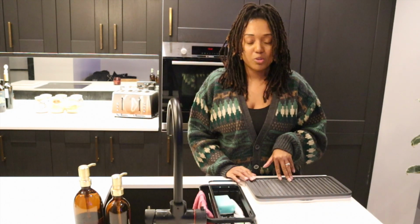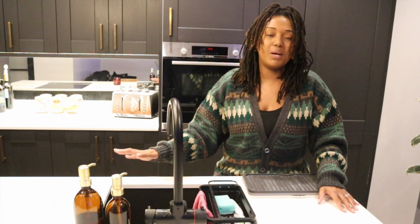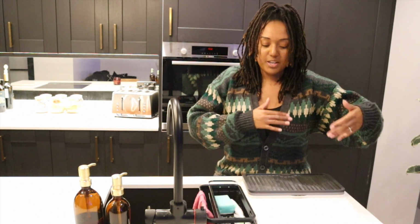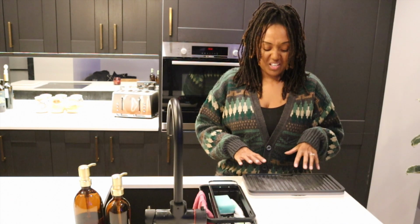But the first thing that I really wanted to talk about is this Joseph & Joseph dish drainer. So because I have this big kitchen island, but within this kitchen island I have the sink and I have my hob, I didn't want a big dish drainer at the end here, which just took up loads of space and was never, you know, couldn't really move it. Where would you put that? So instead I opted for a dish drainer.